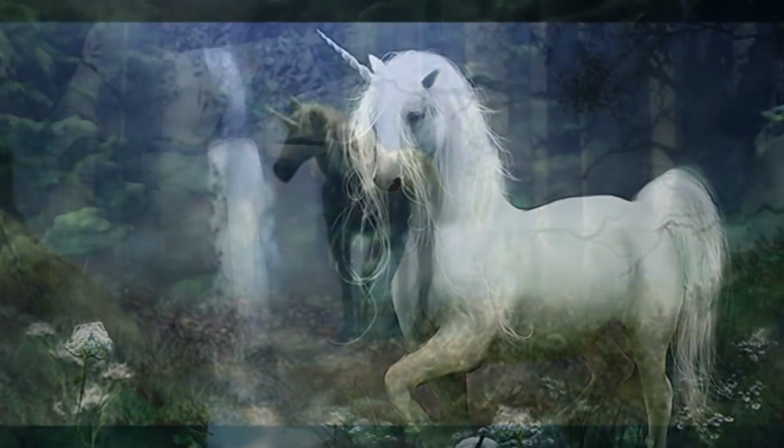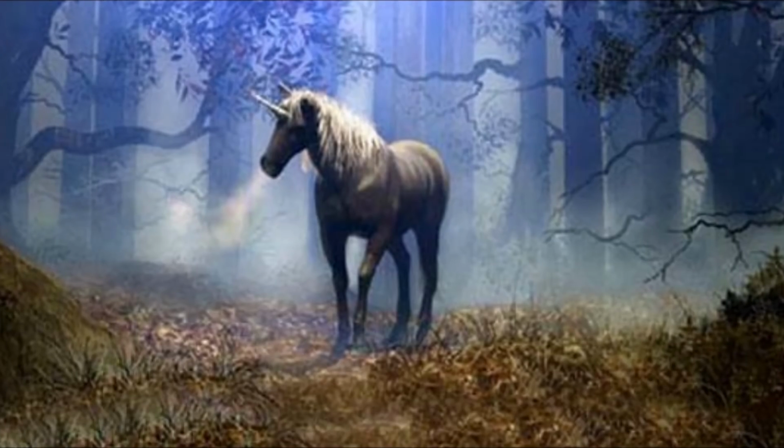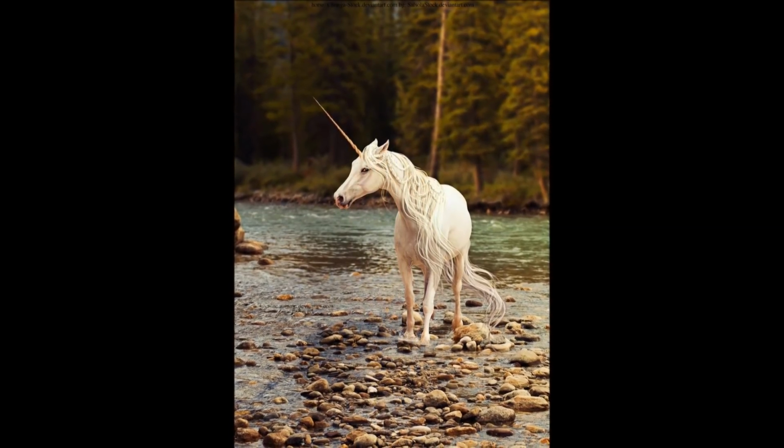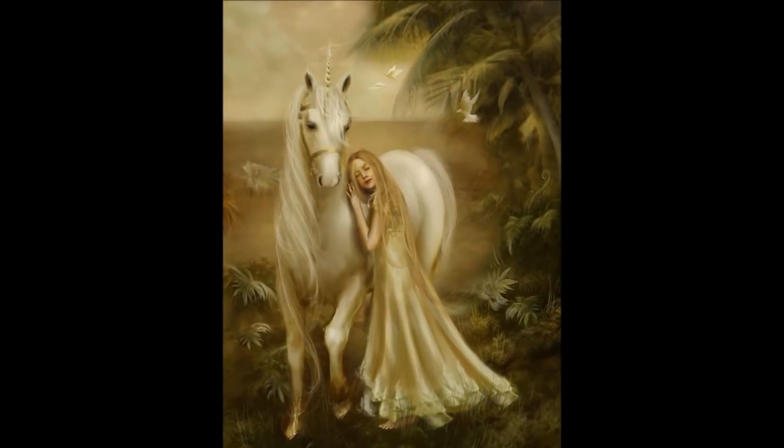Unicorns were said to live deep within forests and are considered immune to age and disease. They are very shy towards humans, but they can be tamed by a young woman of pure heart, mind, and soul.